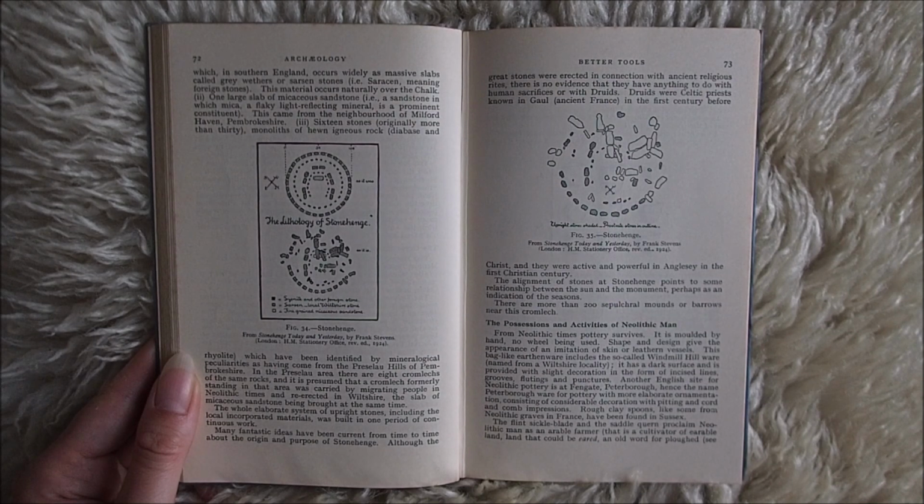The alignment of stones at Stonehenge points to some relationship between the sun and the monument, perhaps as an indication of the seasons. There are more than 200 sepulchral mounds or barrows near the cromlech.